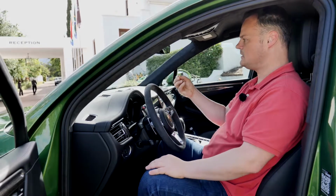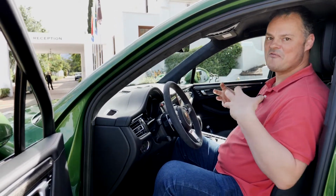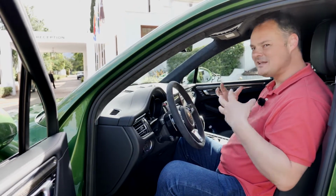I'm right in the middle of this driving experience. The bonnet comes up nice and high, but not visually too high. Because of the size of the car, I feel very nicely enveloped within it and really ready to drive. And in a Porsche, I think that's what it should all be about.